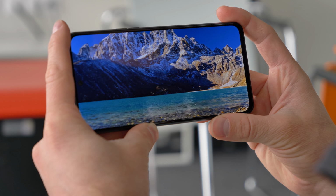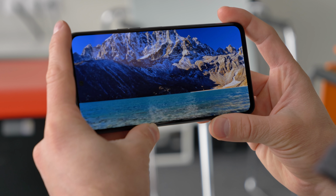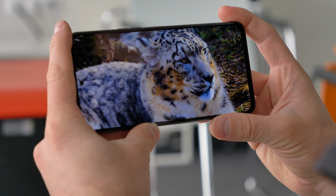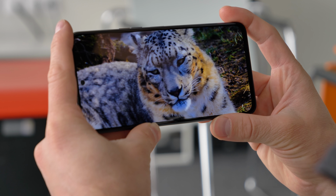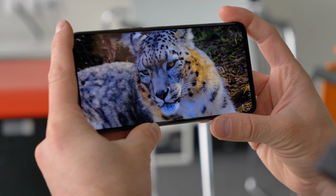But there are some shortcomings here compared to a flagship screen. There's no HDR support, and colors aren't all that accurate, tending towards bluish. And the brightness of this screen is just okay for an AMOLED. We measured up to a maximum of 425 nits, and there's no additional auto brightness boost on top of that.